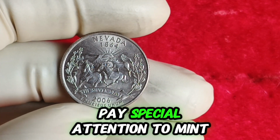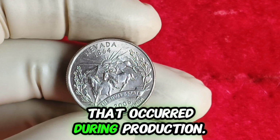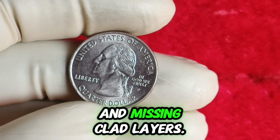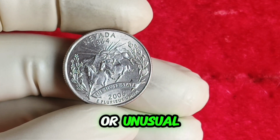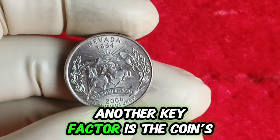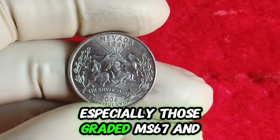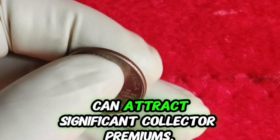Collectors pay special attention to mint errors and varieties that occurred during production. These include double die errors, off-center strikes, die cracks, and missing clad layers. Some quarters have misaligned dies or unusual planchet errors that make them extremely valuable. Another key factor is the coin's condition. Coins in pristine, uncirculated or proof state, especially those graded MS67 and above by professional grading services, can attract significant collector premiums.